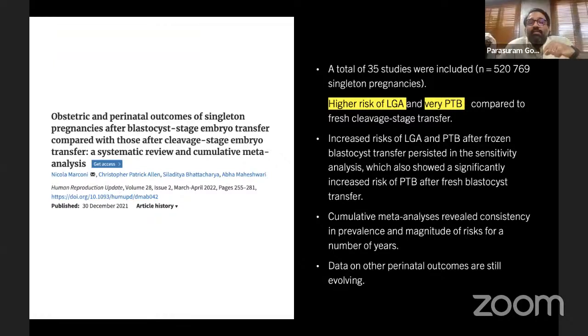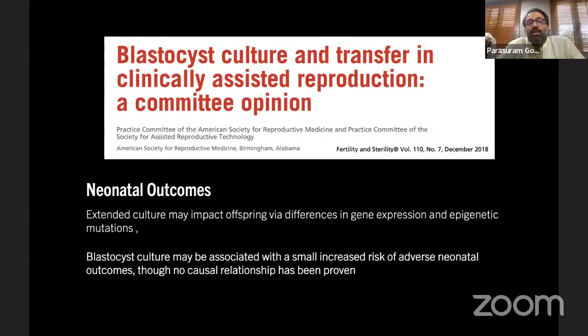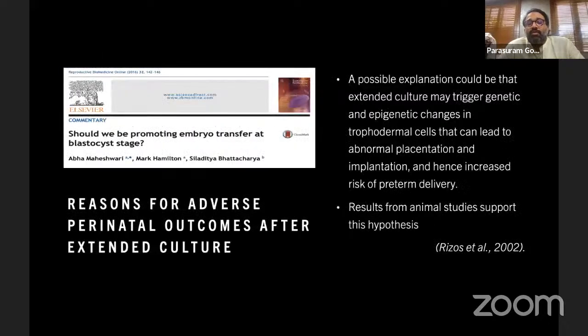Now we look at another very recent article where they looked into the obstetric and perinatal outcome. They also came up with the same inference: a higher risk of preterm birth and large for gestational age babies in patients born out of blastocyst stage transfer. There is always this concern about an adverse neonatal outcome. In this article, they did talk about an adverse neonatal outcome, but what exactly it was was not very clearly mentioned, though they felt there was definitely one. And why do we talk about so much adverse obstetric and neonatal outcome in patients with blastocyst transfer?